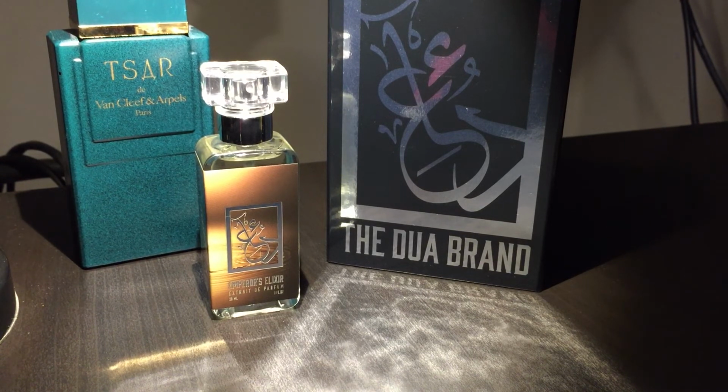So I'm gonna let this macerate a little bit. I've worn it, but I've been told that these Duas, if you let them sit for a little bit, they'll get better and better. So I'm gonna use this a little sparingly and just kind of see how it turns out.